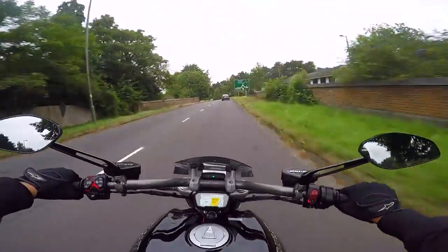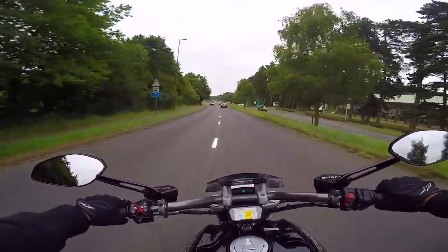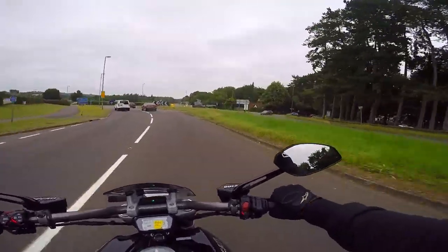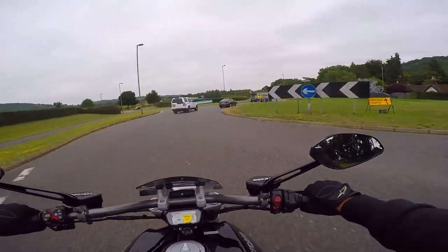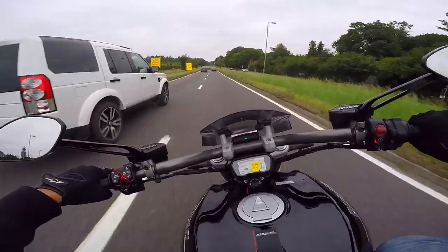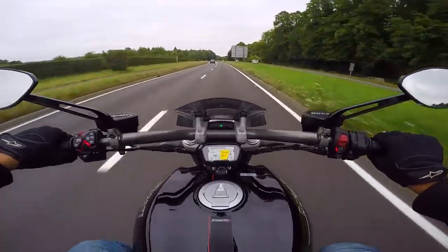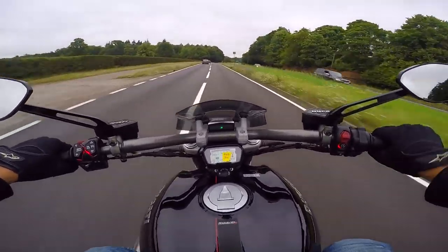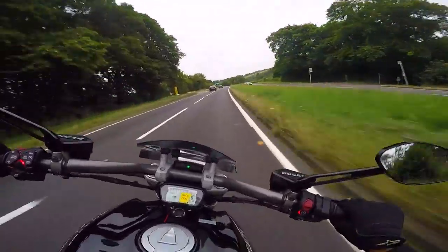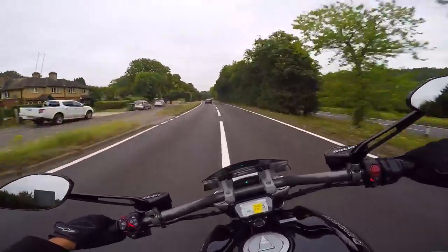Have we got some cars that want to play? Right, so let's see how she does on the roundabout. Pretty good, again. Jesus, these cars are moving.